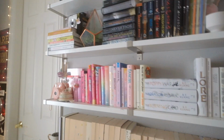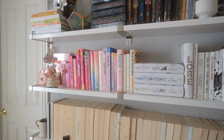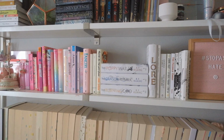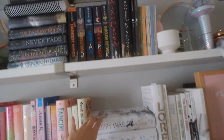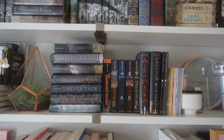So on my shelf, I have some of my favorite books on display, as well as some books divided by color. I really like lighter colors and the color pink, and so I did an ombre from white all the way to pink, and it looks really nice. Usually my camera that I'm filming with rests on top of my Poppy War collection. And on top are books that I adore.